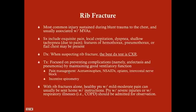To do that, we manage their pain. We want to make sure that they don't have any pain so that they're breathing fully and taking nice deep breaths in and out. We can do that with any pain medication, acetaminophen, NSAIDs. Usually those aren't enough, though. Usually you'll have to go to opiates. But the problem with opiates is that one of the side effects is respiratory depression, which is the exact opposite of what we want with these patients. Some patients will need opiates, or they'll prefer opiates. Opiates are certainly easier than what I would prefer to do for a patient.